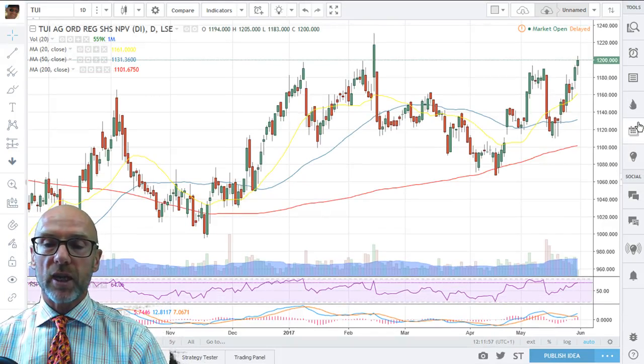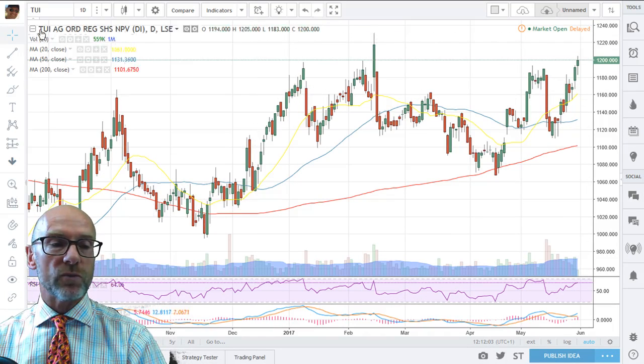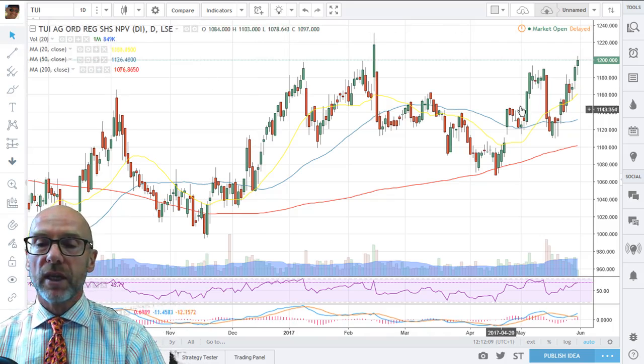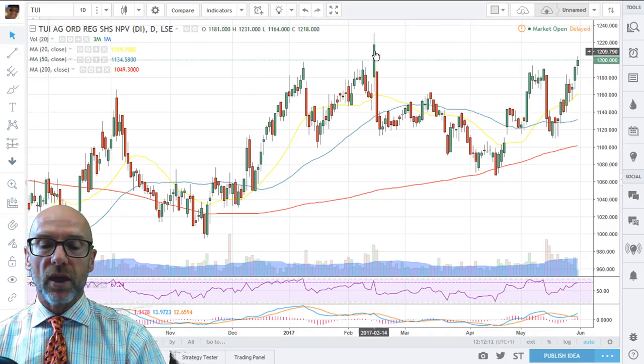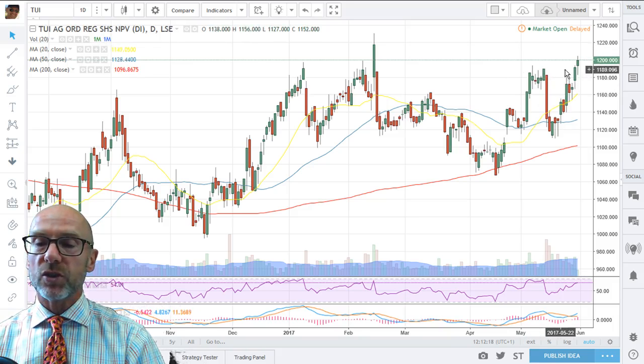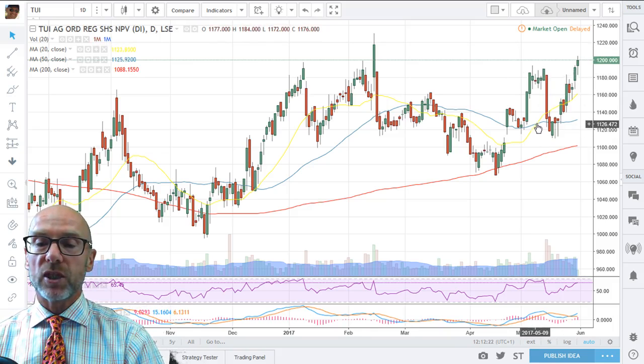This is TUI, come out with figures today. It's moving into a kind of final resistance level that we saw on the push up in February, and then we're breaking above the resistance that we saw in early May. Moving averages did create a golden cross back in early May, giving the push upwards.